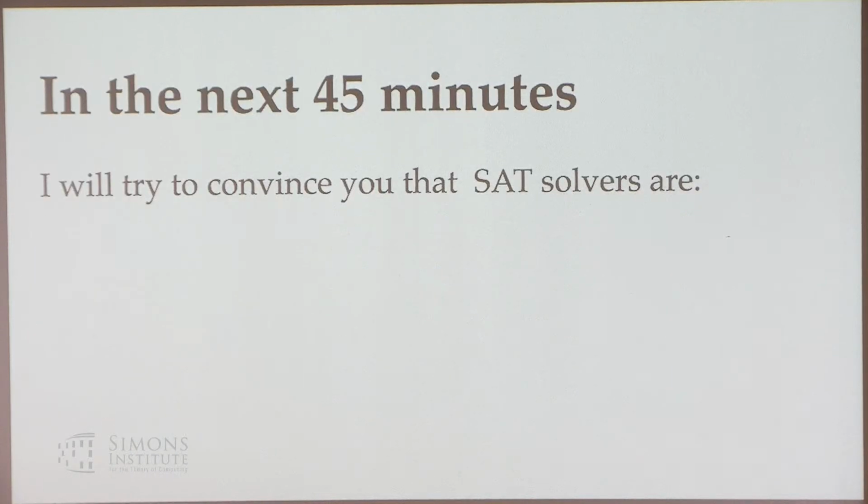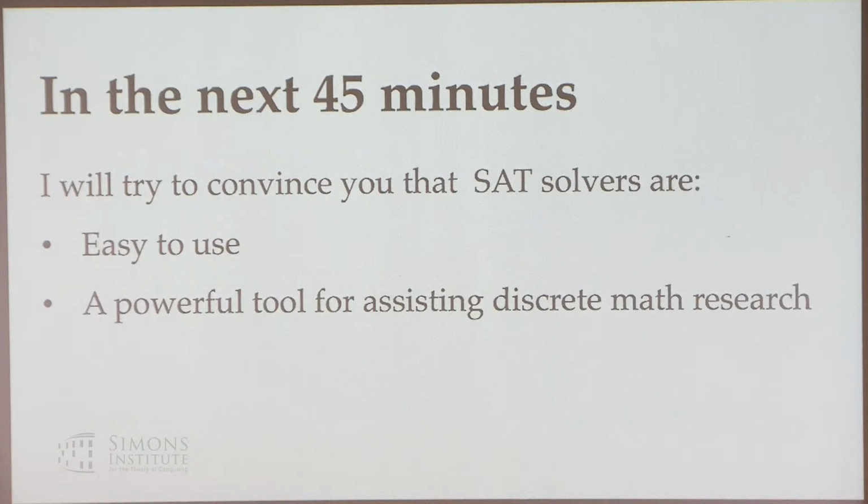So in the next 45 minutes, my plan is to convince you that solvers are actually easy to use. There's really nothing scary about them. Hopefully, I can demystify them a bit now, and it should be fully clear by the tutorial tomorrow that you can learn how to use them very quickly. I'll try to convince you that they can be a powerful tool for assisting discrete mathematical research, and that as opposed to some newer technologies, they are free of hallucination.